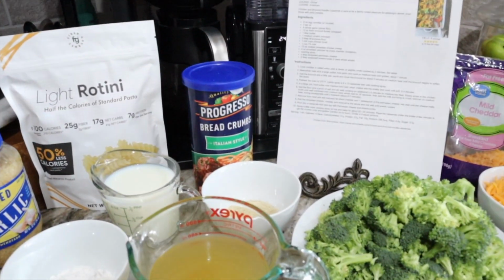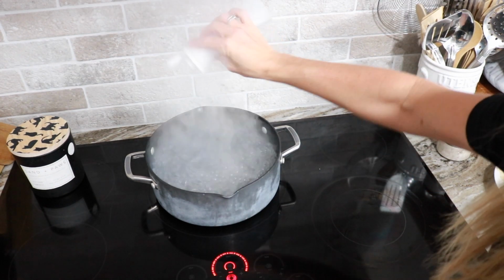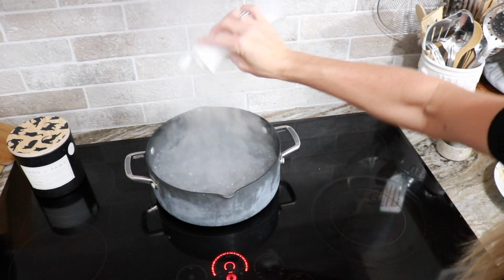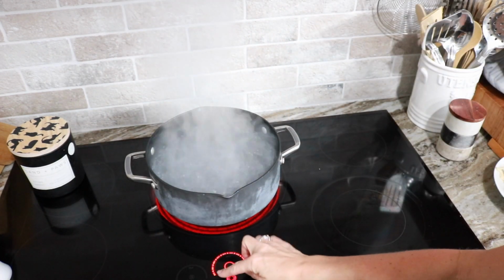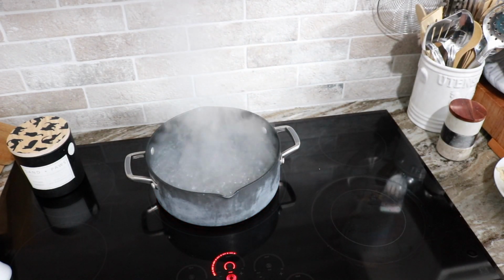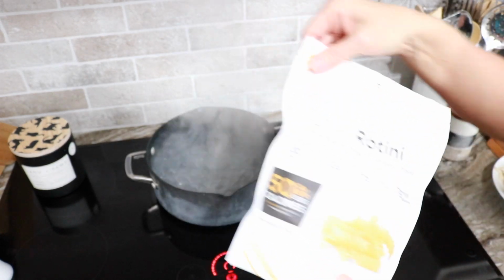Let me get my pasta in. My water is boiling for the pasta, and yep, we will get this mixed up pretty quick and in the oven. Okay, as you can see, my water is really boiling. I am going to salt my water pretty well, and we are going to turn it down just a little bit and put the whole package of the Fiber Gourmet rotini noodles in here.